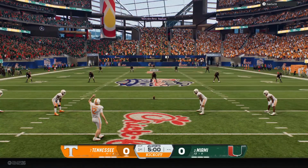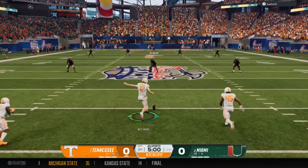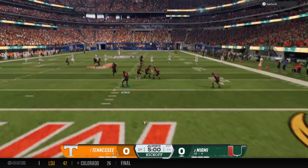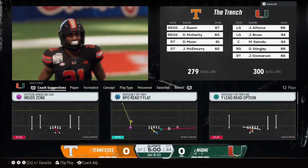Kickoff team out there. We're ready to rumble for this college football playoff game. And the kickoff will bounce right through the end zone for a touchback.